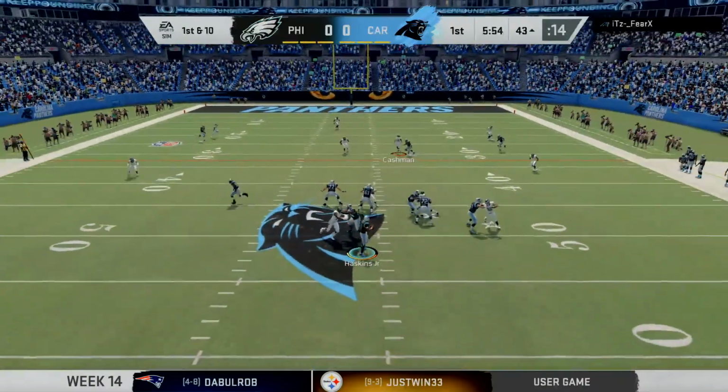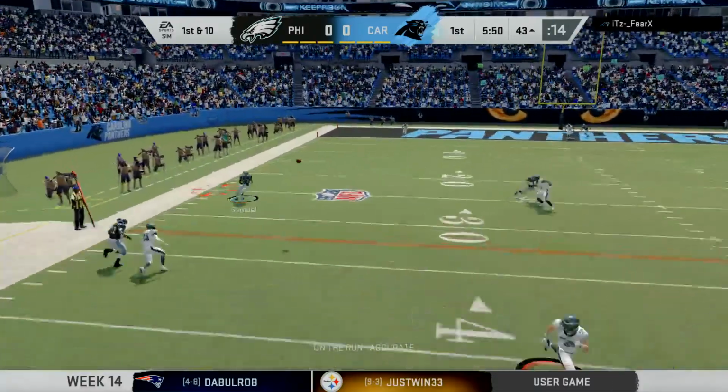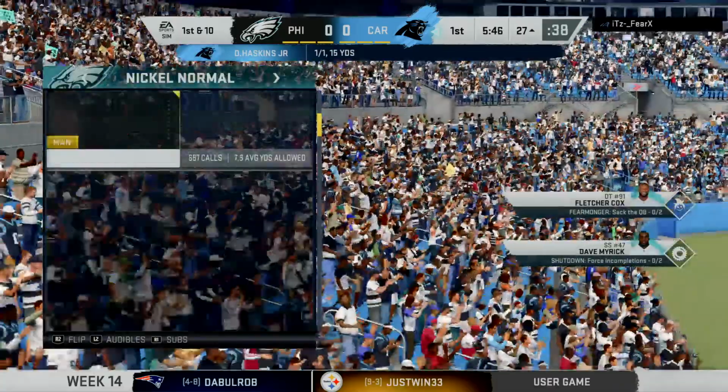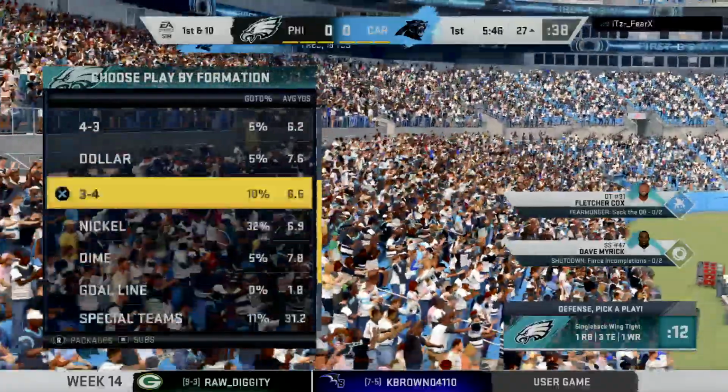Play action. Haskins. Being chased out left. This one complete to Curtis Samuel. Give him 15 there, and the Panthers have a first down. They've got good playmakers on the offensive side of the ball.